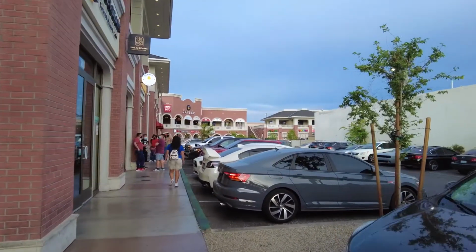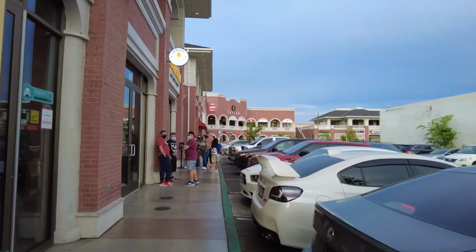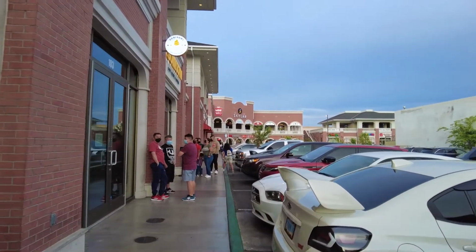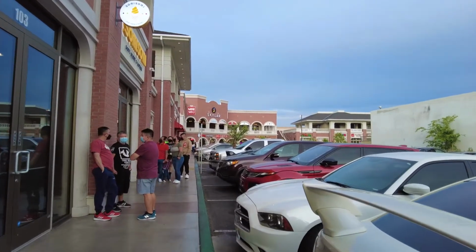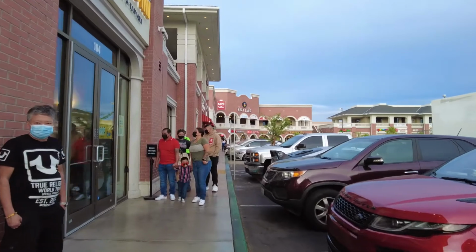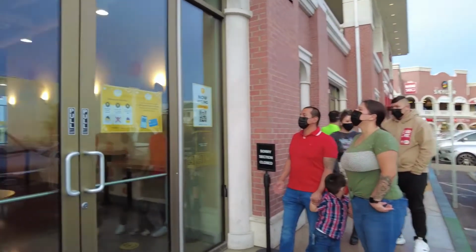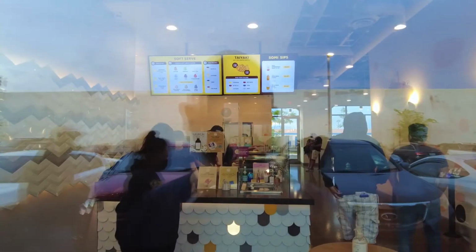So yeah, I remember when this place first opened up, I was concerned it wasn't going to survive because no one was coming, but now it's packed. There's lines out the door, people waiting outside for all sorts of things. This one is for their soft serve ice cream, which is really, really good. It's really delicious.